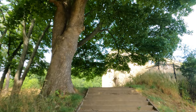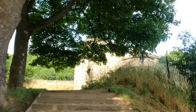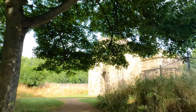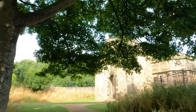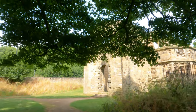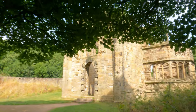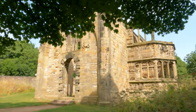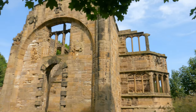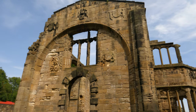Next to the castle is a small staircase that leads to the ruins of a chapel. This chapel was dedicated to St. Catherine, and it's known to have existed on the site since 1157. It was originally a wooden building, but then they built it in stone around the 15th century. And you can see there as well, there's coats of arms on this building too.